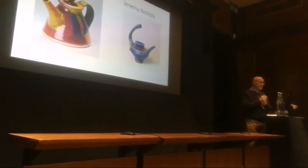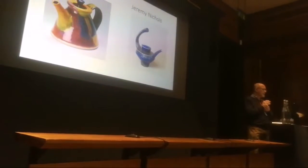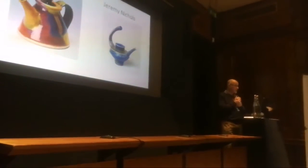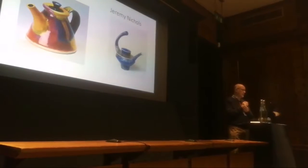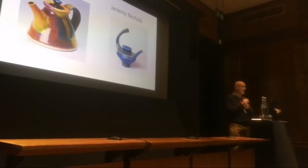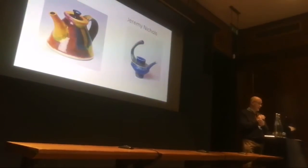John Pollock's on the left has developed very bright coloured slips. This is earthenware, with which he decorates primarily earthenware teapots. Jeremy works with salt put into the kiln when very hot, which combines with the silica in the clay to make salt glaze in the same way that John Dwight did all those years ago.